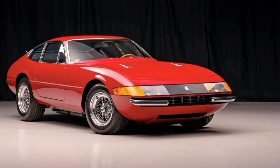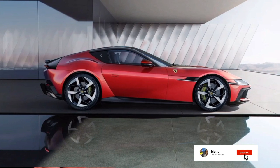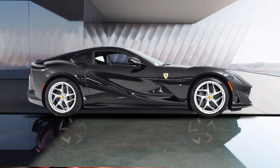And you get a new flatter headlamp design, and if you go lower, you get the flat daytime running light, which sits just below the headlamp. And on the side, there's nothing much going on except for the flowing panel that goes from the front to the back. You don't get the sculptural design you get from the 812 Superfast now.